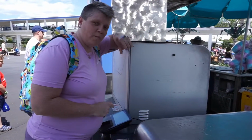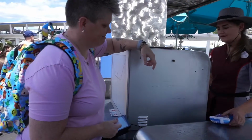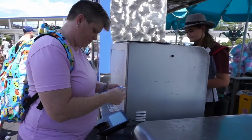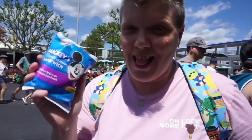So this is by far my favorite snack, the ice cream sandwich. So let's go and get this one in the belly. Alright, so that's my favorite snack, the Mickey ice cream bar.